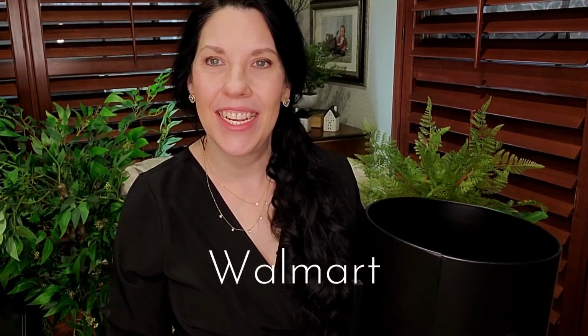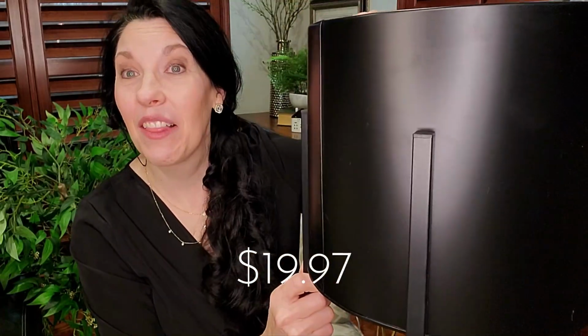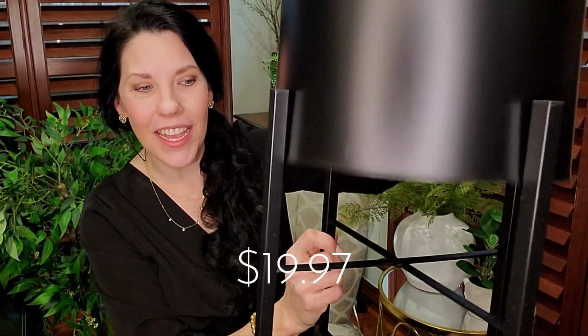Let's move on and I'll show you Walmart. I have scored big at Walmart. They are stepping up their game. From Walmart, to put my fiddle fig leaf tree in, I got this. It's kind of loud. It's metal and it comes apart. It's 2 pieces. It is Mainstay brand. I got it back in the garden section.